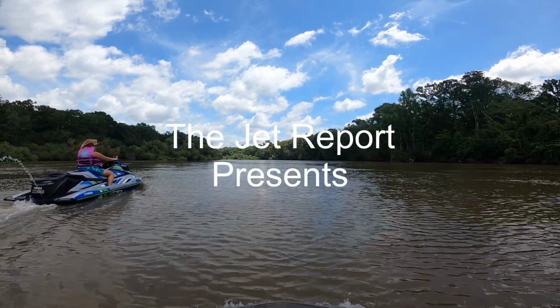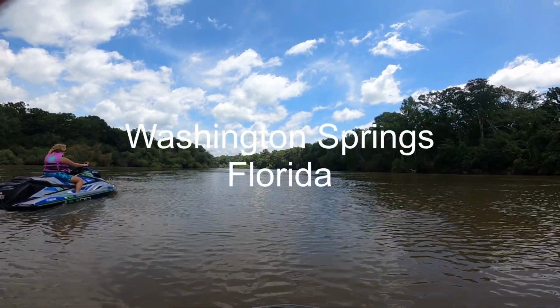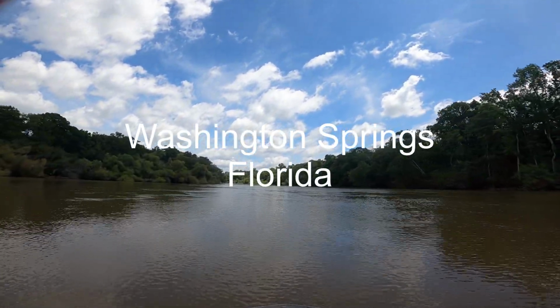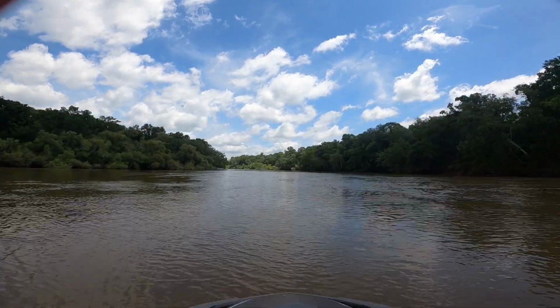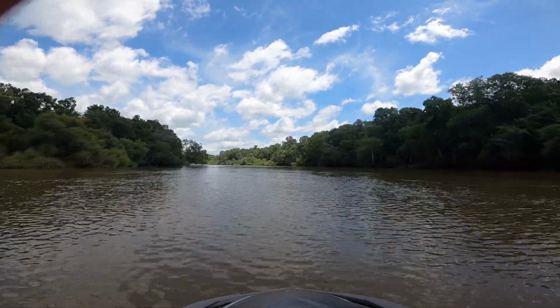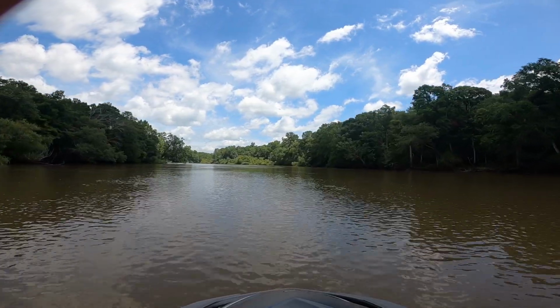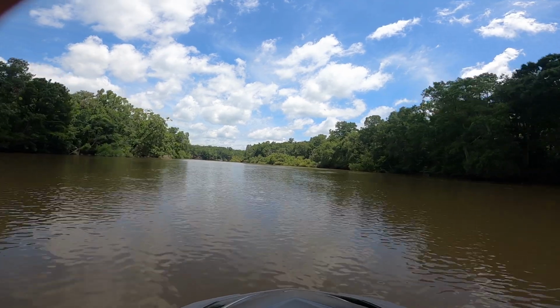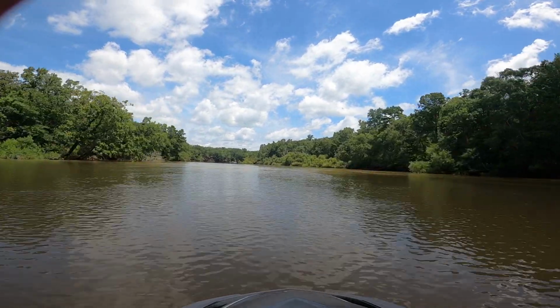About 2 hours drive from our home in Gulf Shores, Alabama, is the Choctawatchee River. I hope I'm pronouncing this right. It's in Florida, and there's a lot of magic to it. There are two large springs located off the Choctawatchee. One is Morrison Springs, and the other is Washington Springs. Morrison Springs being the longest run of the two.